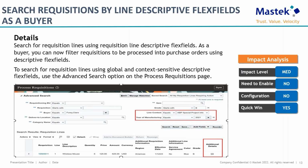Search requisitions by line descriptive flex fields as a buyer. Search for requisition lines using requisition descriptive line flex field. So when we are on the process requisition page, and if as a buyer we want to search particular requisition lines based on certain descriptive flex fields, Oracle is now providing that functionality to help the buyers easily find requisitions that they want to convert into a purchase order.